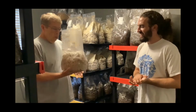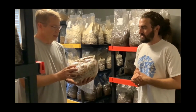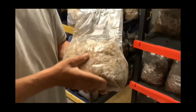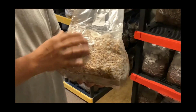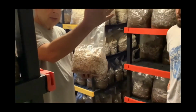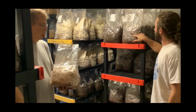Yeah. So what we're doing here is, this is the grain spawn, the initial, and this is what it looks like after it colonizes. You see the white, and basically what we do then is we will crush this all down to individuals, and then we will use that. I'll just cut the top off of the bag and we'll dump it into the large blocks. And the large blocks are what you see here. This is the actual substrate, the oak and the soybean hull.